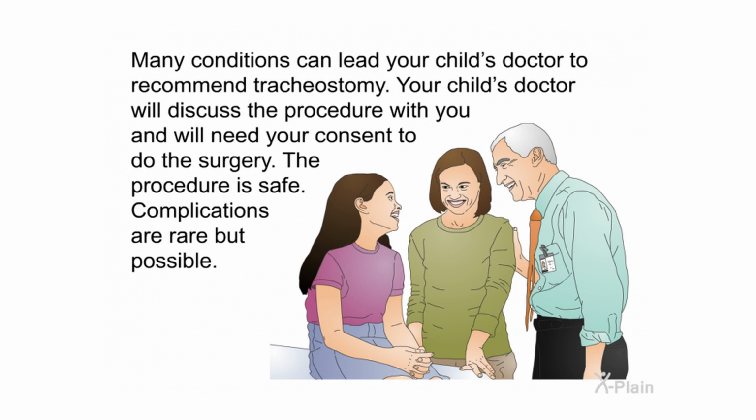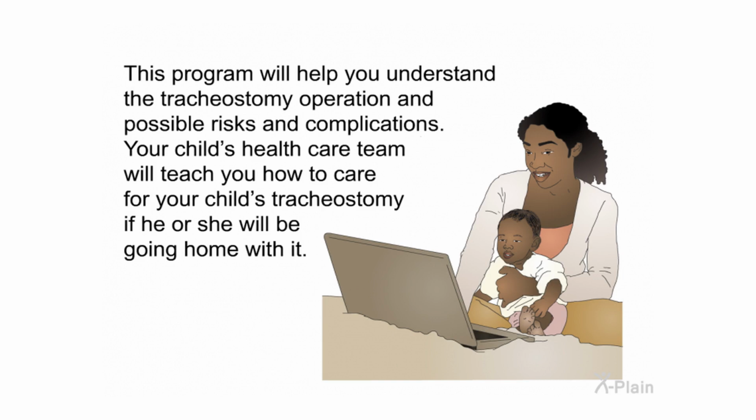Many conditions can lead your child's doctor to recommend tracheostomy. Your child's doctor will discuss the procedure with you and will need your consent to do the surgery. The procedure is safe. Complications are rare but possible. This program will help you understand the tracheostomy operation and possible risks and complications. Your child's healthcare team will teach you how to care for your child's tracheostomy if he or she will be going home with it.